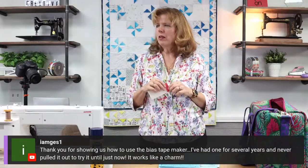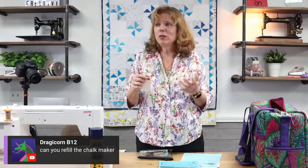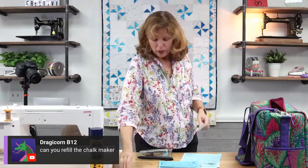All right, thank you for showing us how to use the bias tape maker. I had one for several years, never pulled it out to try. It works like a charm. Yes, it does. Maybe you have it in your stash and you didn't know how to use it.